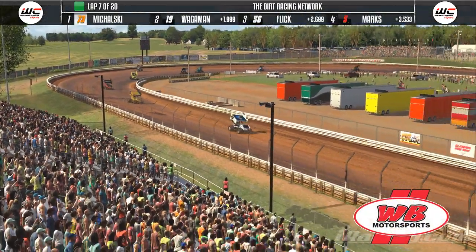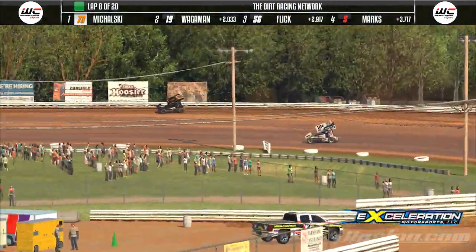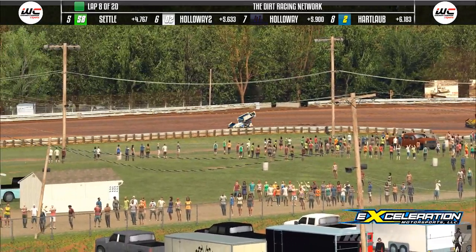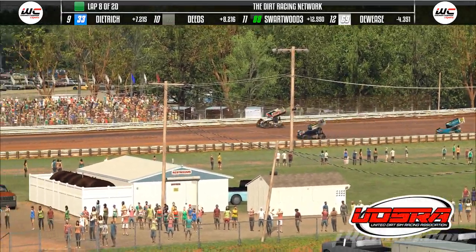He was out of shape out of 2. Got it out of the way. No harm, no foul there, but Mikulski 2 seconds ahead of Wagaman. Mikulski into traffic. He goes around Douglas Deeds. Flick still 3rd. Marks is 4th. Settle is 5th. Holloway is 6th.